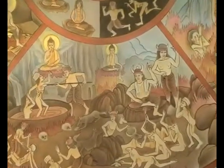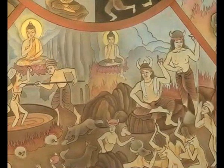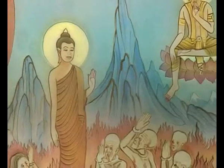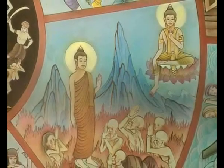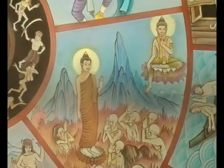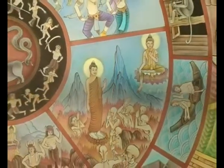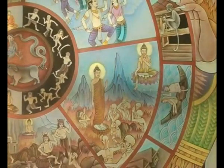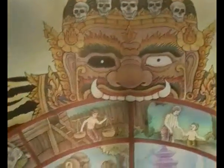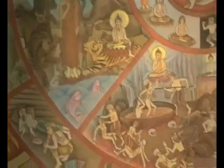The third layer of this circle shows effects of good and bad actions, the realms of existence from the bottom of hell realms to ghost planes, the animal realm, humans and heavenly realms, as they are described by visions of meditators in deep absorption states. The fourth and outer ring shows the stages of dependent origination.